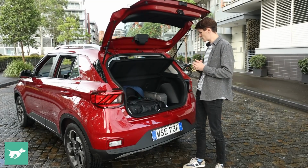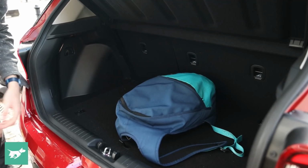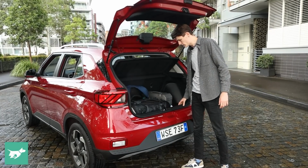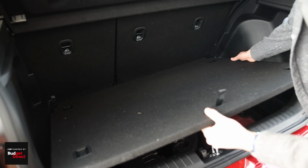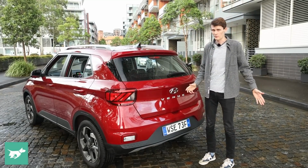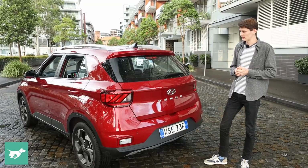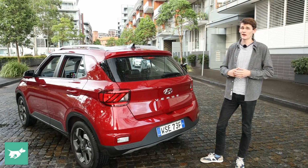At least the space on offer is pretty good. So 355 litres with the boot floor in its lowest configuration. That does bring quite a hefty load lip though. So you can pop the boot floor up into the higher position if you want to minimize the load lip, but obviously that impacts on storage. So that's the boot of the Hyundai Venue. Fairly practical thing, not exactly the most spacious vehicle on the market, but hey, you wouldn't expect that given this car's size. And now we're gonna have some fun and take this Venue out on the road.